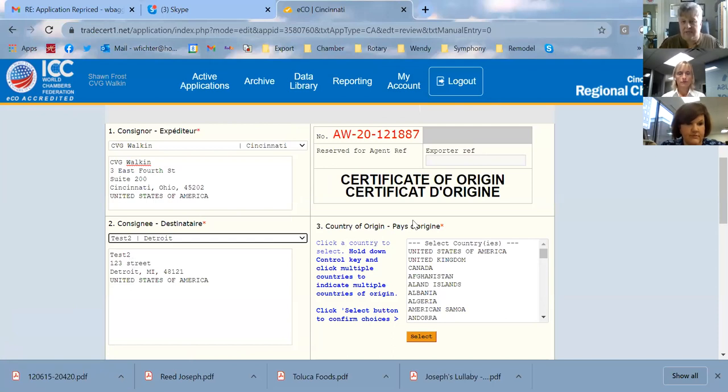Box three is the country of origin. Please remember, origin refers to the country of manufacture, not the country it's being shipped from. So if it was made in India, but it came here and now you're shipping it overseas, it is not US origin. So country of origin refers to country of manufacture.